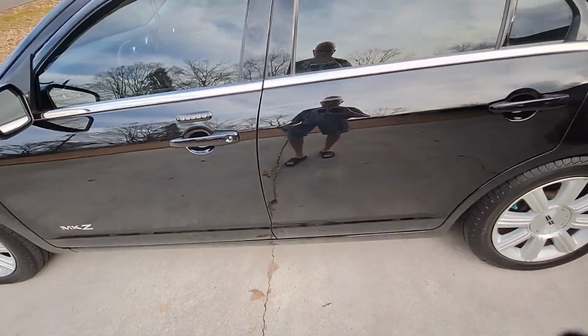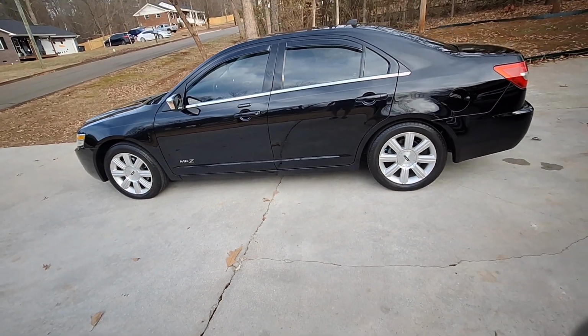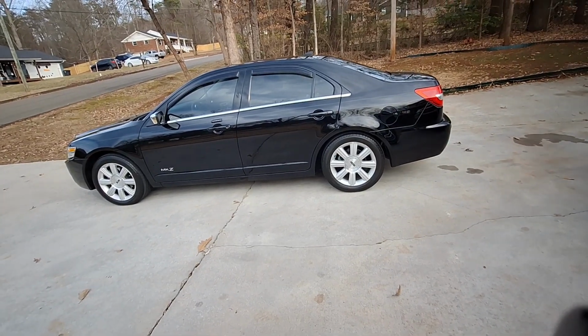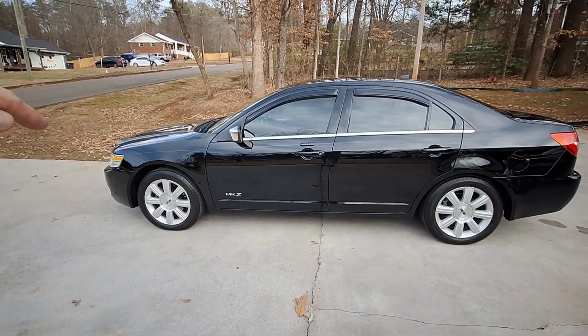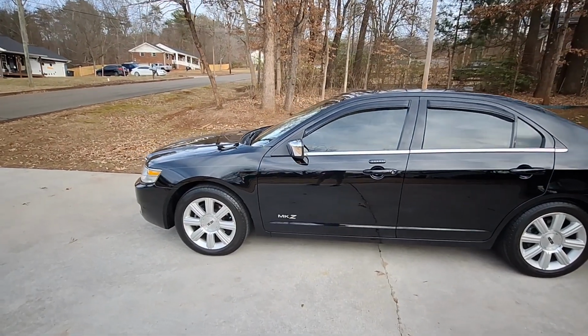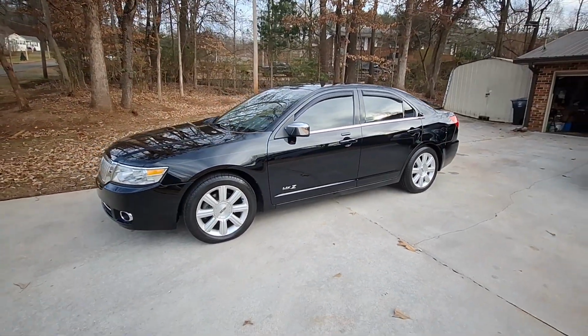I love this black color. I've had several black vehicles, but my goodness, they are hard to keep clean. They'll work you to death. A light colored vehicle, not so much. You don't have to work as hard, and they still look decent. If I drove this around the block again, I'd get dust all over it just because it's a dark color. But boy, when they're clean, they sure do look good.